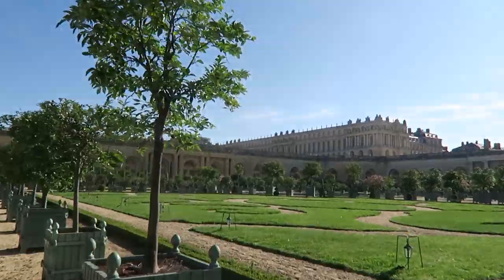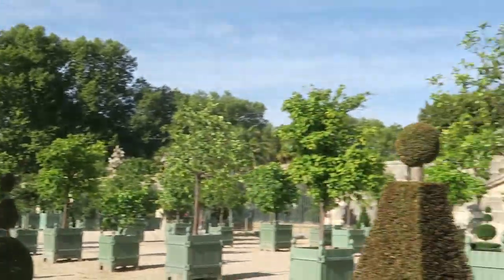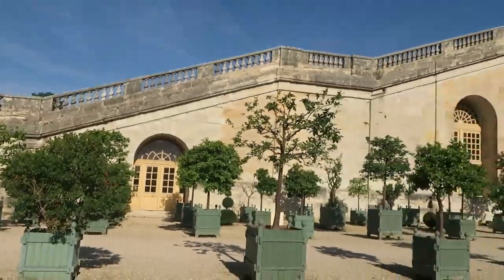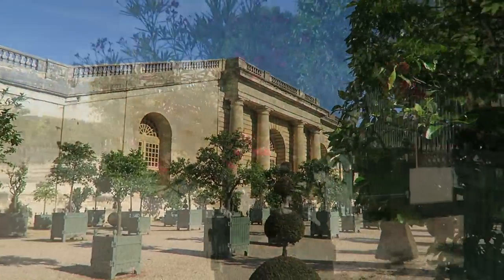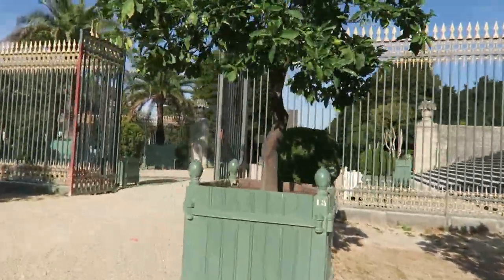But I just want to be here, at least, because we paid a lot of money, 10.5 euro, and might as well just take in all the fresh air and the smell of the flowers. So yeah, this is it, I guess. Let's go back. Oh, it's a long, long way.